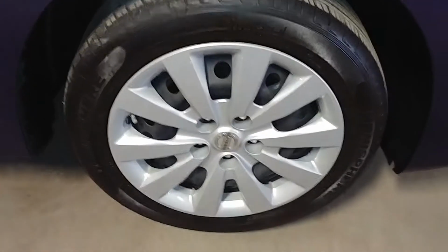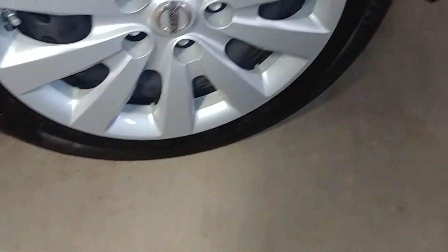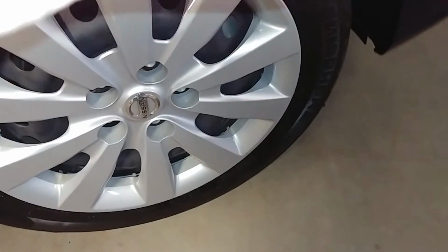Fender here looks pretty good. Here's your front passenger hubcap. And your tire tread is under 730 seconds, above 4.